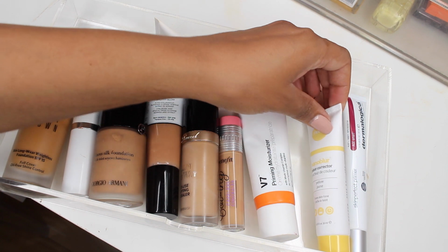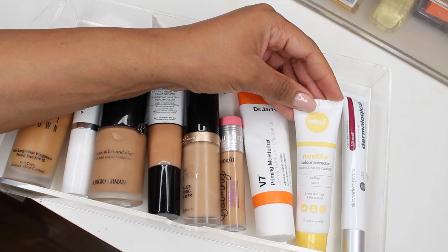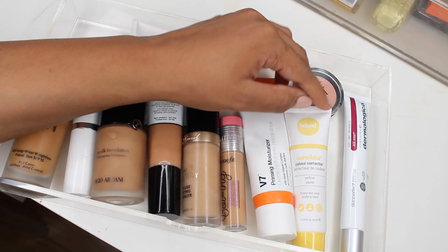From Indeed Labs, I have the Nano Blur, which is one of their most popular products, but they have some color correcting shades. I like the yellow. I find it to be quite brightening. It's an even skin tone.